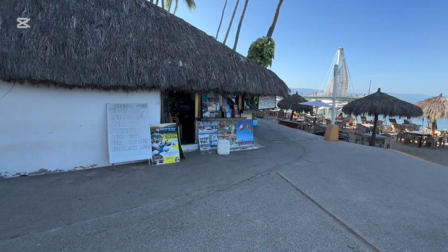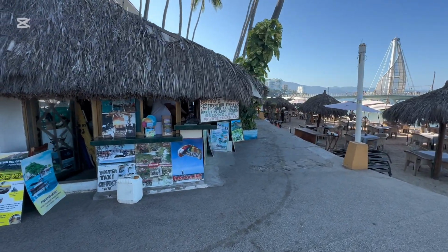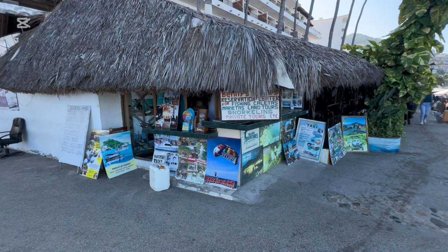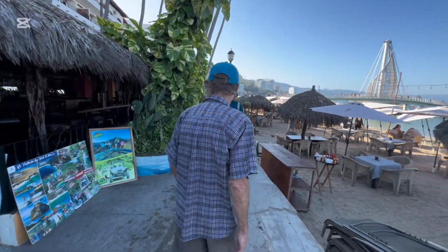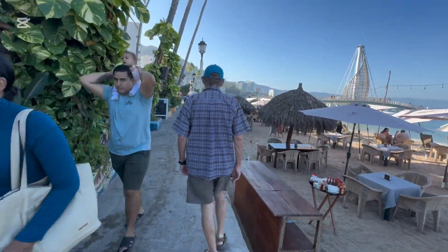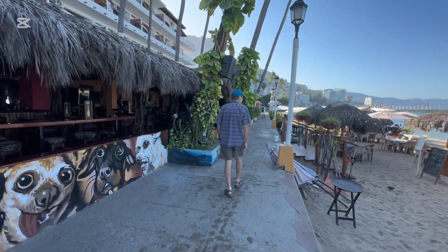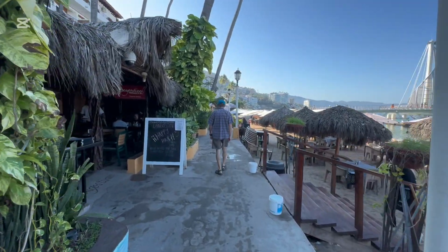Now there's a lot of different booths here where you can buy fishing charter or water taxi tickets. This is the first one. There's a couple right at the start of the pier. And if you're looking to go to the outer areas such as Yelapa, Quimixto, or Las Animas, you can buy a water taxi pass there. I know the price this year for a water taxi to Yelapa is 500 pesos return.